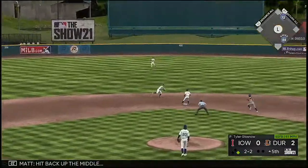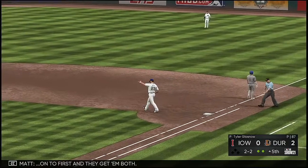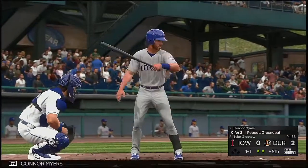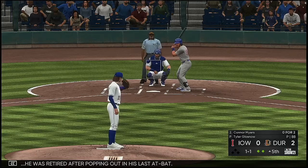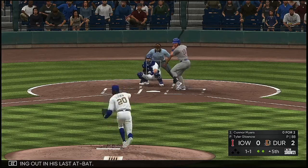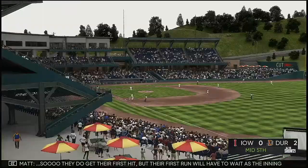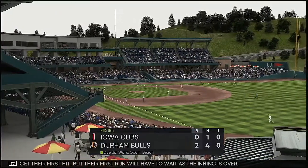Hit back up the middle. A jumping catch at second for one. On to first, and they get them both. Next to hit, Connor Myers. He was retired after popping out in his last at bat. This one's down to third. He's got it. So they do get their first hit, but their first run will have to wait as the inning is over.